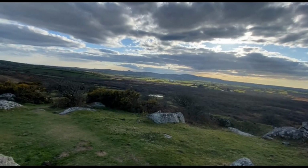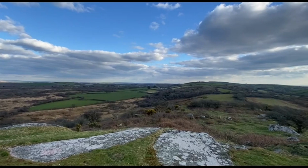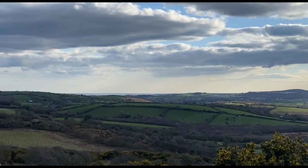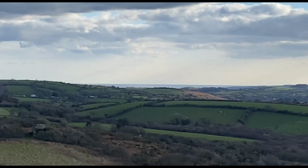I can see the sea. And as we move higher, the Earth's curvature moves out of the way and allows us to see the sea, which is just over there. You couldn't see it a minute ago. You can see it in the distance.